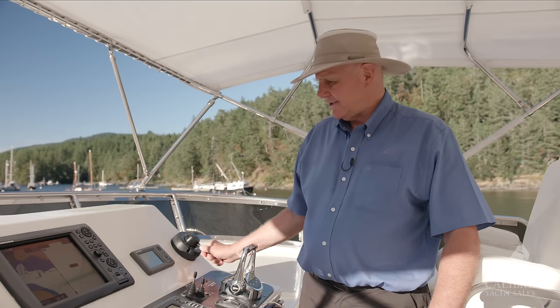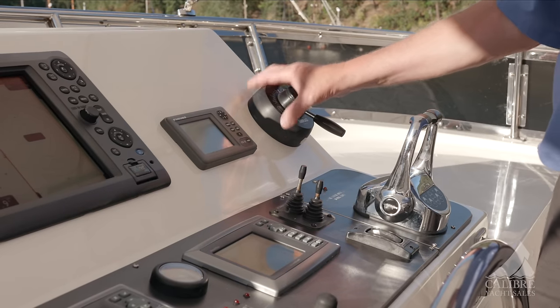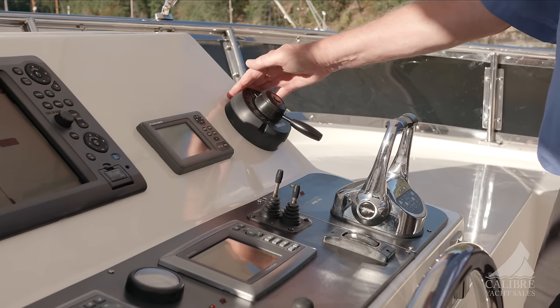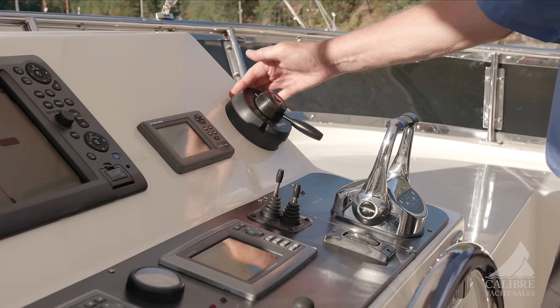Now jog steering here. Once you set your autopilot, you don't even need to touch the wheel. That's a very, very nice feature. I like it a lot.